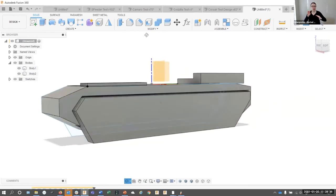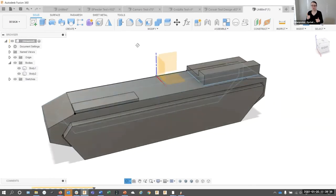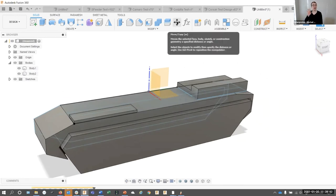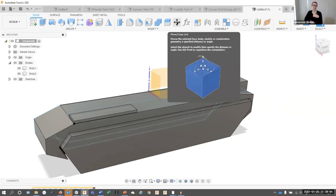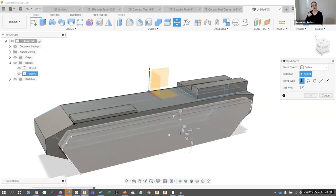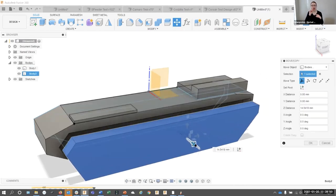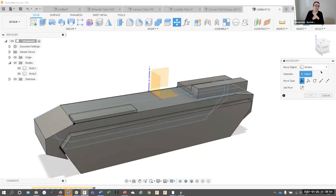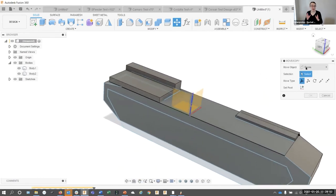Great. Okay, so it's very simple. It's very to the point. Fusion has a really powerful tool in Move Copy. Now, most people just think about it and you're like, oh yeah, I'll just move this body and I'll slide this body over here. Sure, it works fine, right? But you can also switch this to faces. And what it allows you to do as a designer is quickly change things.